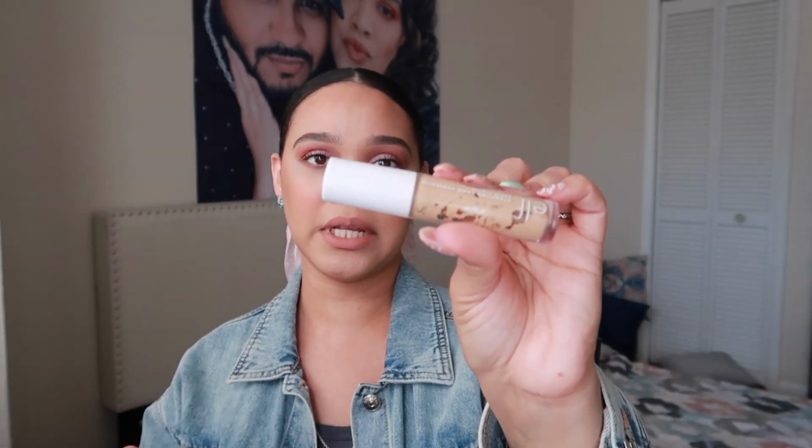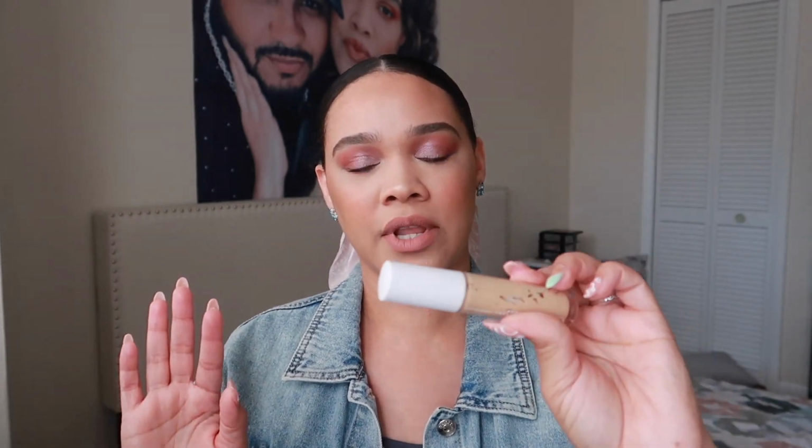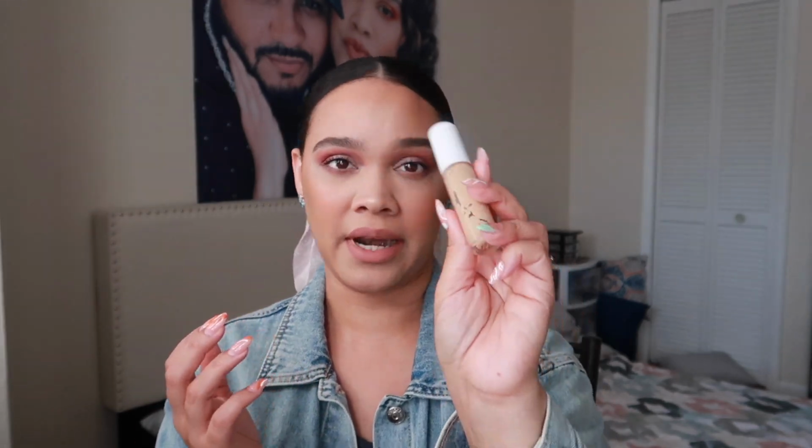Oh, another concealer I love is the e.l.f. Camo Concealer, in the shade Light Beige. I don't use it as much because I feel like it creases a lot under my eyes, so I've been using the Tarte more than this one, but this is another favorite that I love.